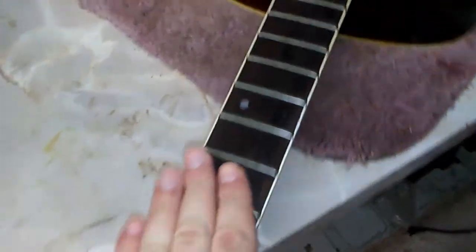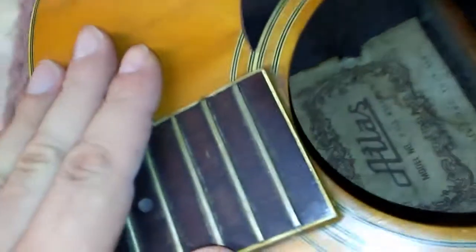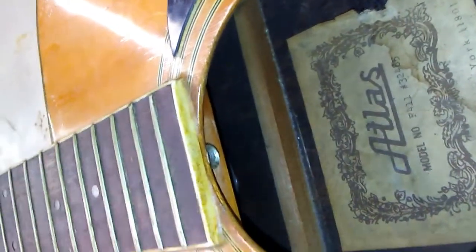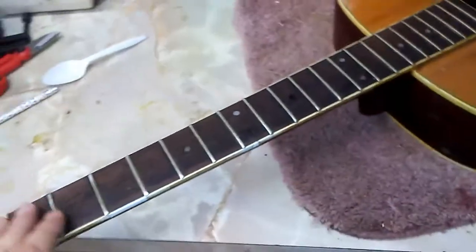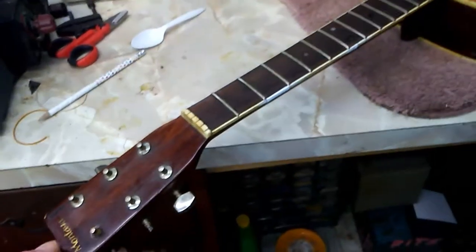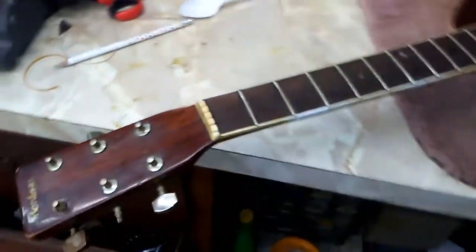Now, let's do a fret job on this. It's actually got a truss rod. See that? Let's adjust it and get it totally correct. Do the fret job, and I'll see you when we're done with the fret job.